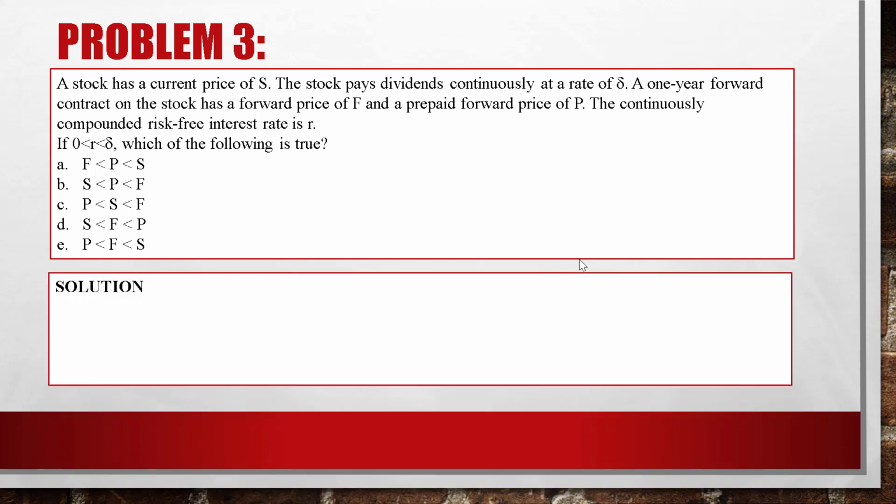Here S represents the current stock price, so S is just S0. F is the forward price, and it should be S0 times e to the (r minus delta) times T. In this situation, we have continuous dividends, and r is the continuous risk-free interest rate. So we see here r is less than delta from the question. So r minus delta is negative, which means e to the (r minus delta) times T is less than 1. So S0 times e to the (r minus delta) times T should be less than S0, and S0 is just S. So from here we get F is less than S.